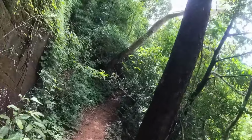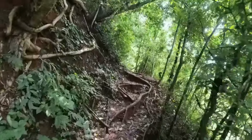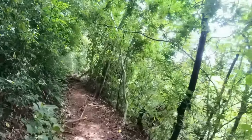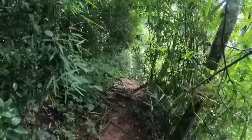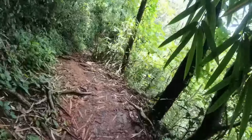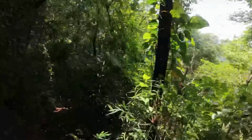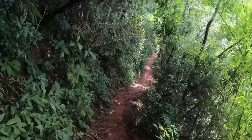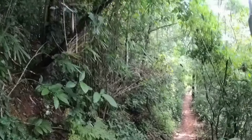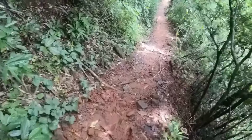Should have asked them if they came out the other way. Oh, flat ground. I was not expecting this up here. Take my head off. Was not expecting this today. Mushrooms if you get hungry.